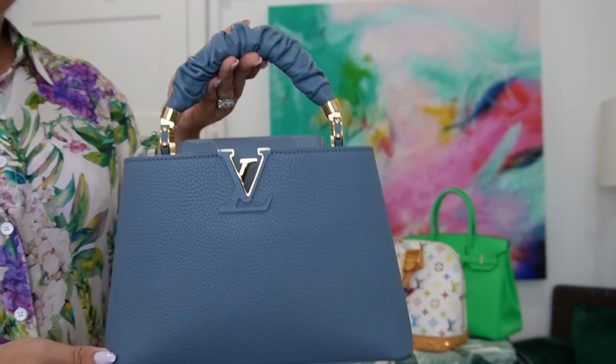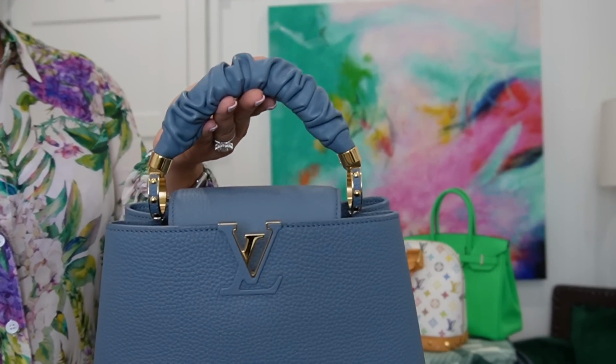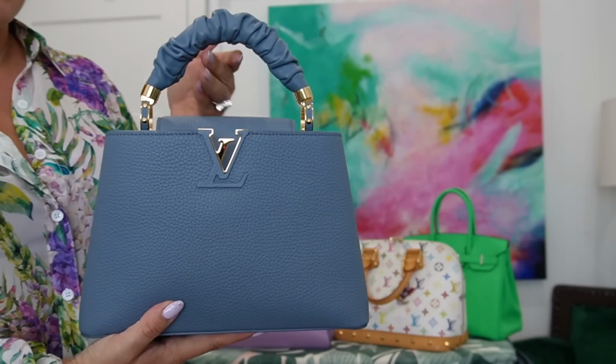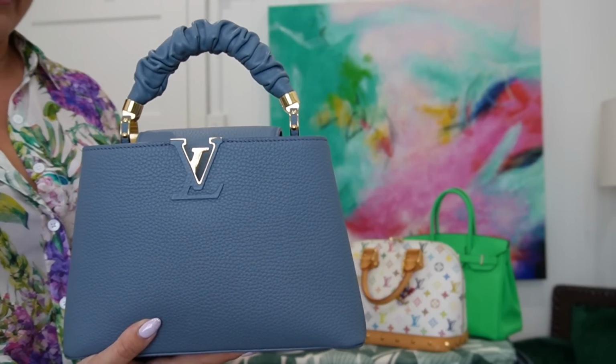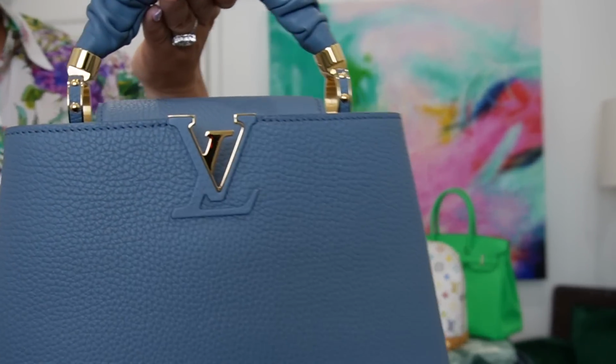Next we have the Louis Vuitton Capucine BB. Mine is in the dusty blue with the chouchou handle, meaning scrunchy in French. I was never interested in this bag until I saw this chouchou handle style, and I love this denim blue colour. Let's go over the specifics of the bag.